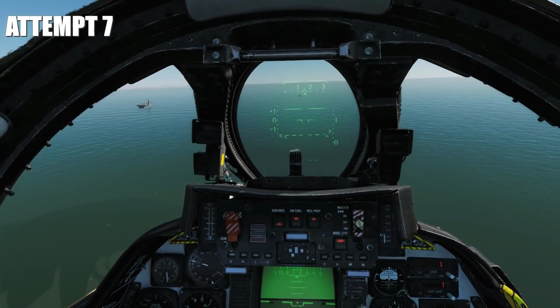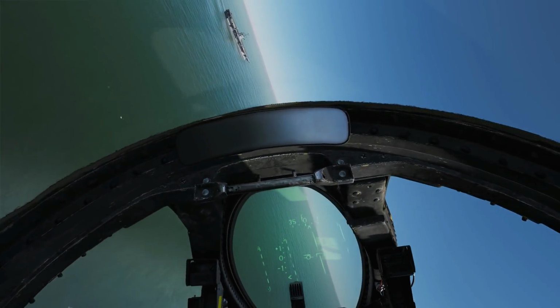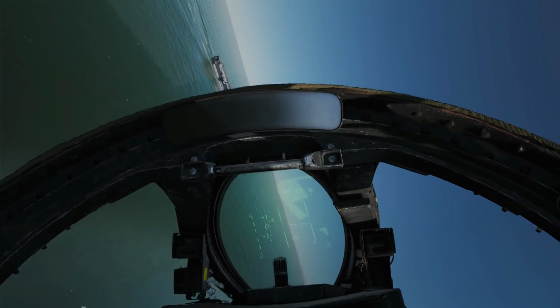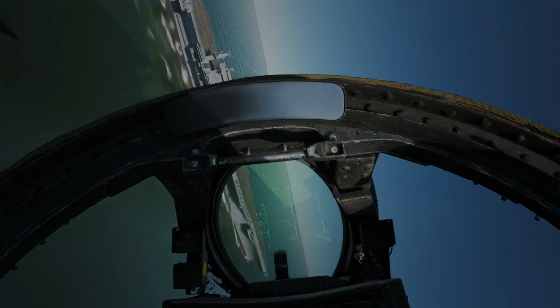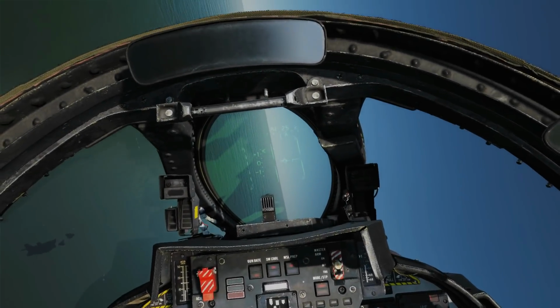And brake. Right over the LSOs. There we go. Power off. It's my best brake yet. Oh, it's beautiful, RC. That is a piece of flying.